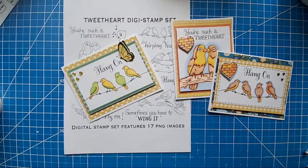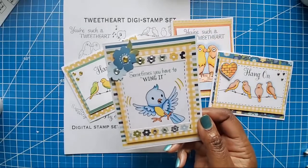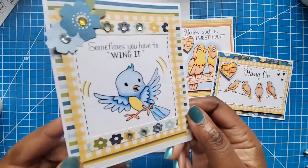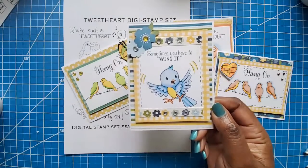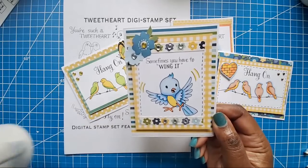Okay, let me show you the other card that I did, moving right along. Here we go. Hi, Pauline. May I see the stamp sheet, please? I just got here. Here's the other card. Look how cute that is. Sometimes you have to wing it, y'all. Some days you have coffee and you wing it.